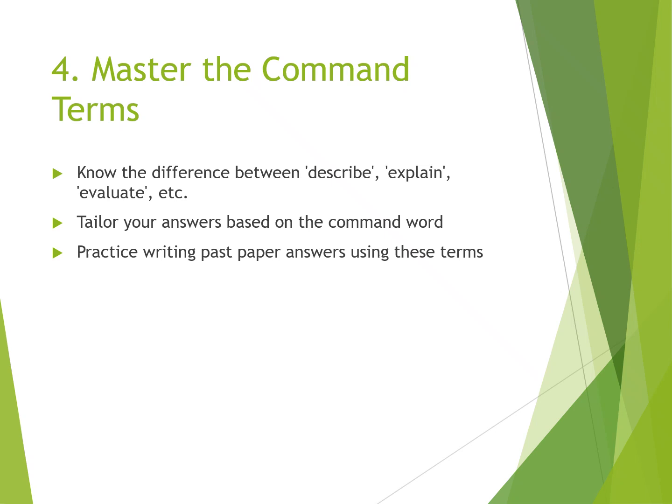Next, master the command terms. The command terms are pretty important. If you haven't already seen the database questions and how absolutely crazy hard they are, you need to know the IB command terms, because describe, explain, evaluate are going to be different. They're not going to mean just tell us everything you know about this topic. It means something different. Search up what the command terms mean.